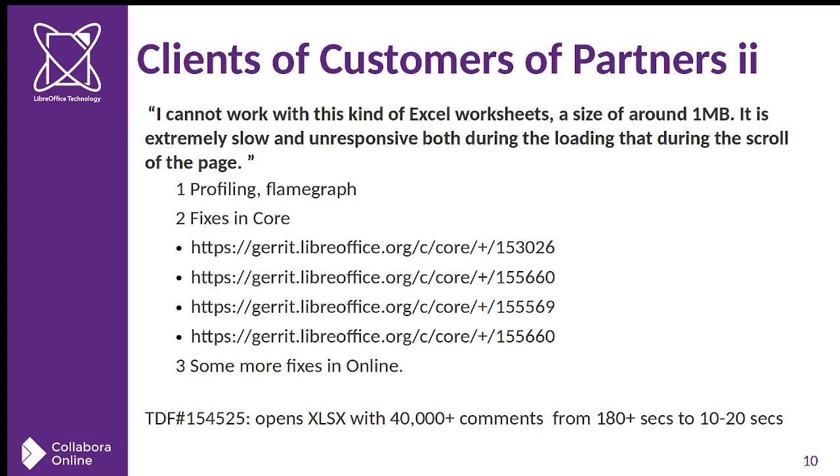in an unrelated ticket, when checked, it turned out that it was fixed, and in this case it wasn't bisected. The right person was called, Kaulan, and it turned out that it is one of his fixes, that when XLSX is opened with a large number of comments, here 40,000 plus comments, its opening time went from 180 seconds to 10 or 20 seconds depending on the machine. So it's really a noticeable performance improvement.